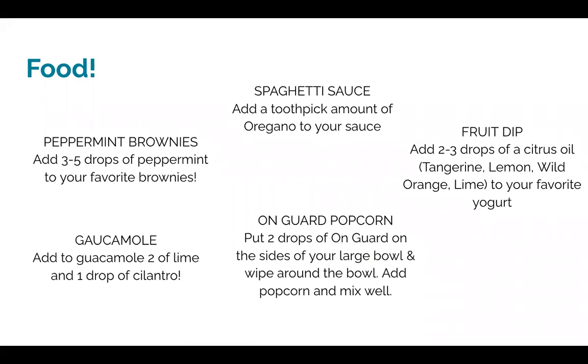And then wipe that around your bowl, add your popcorn in and mix it all around. And that will give you, you'll, like, boost your immune system while you're eating popcorn. So if you want to screenshot this, now is a great time to do that, okay? I'll give you a second.